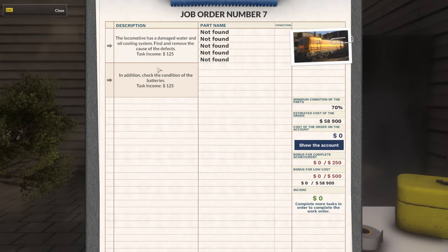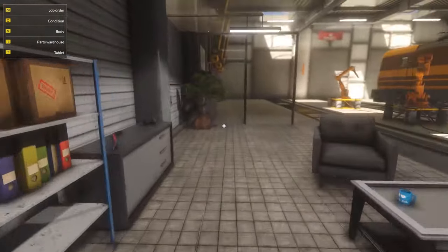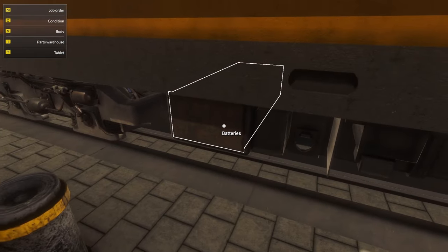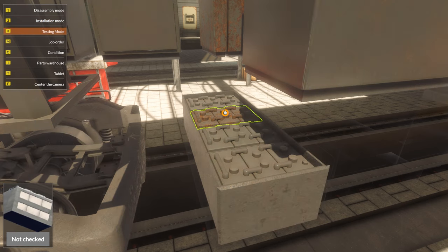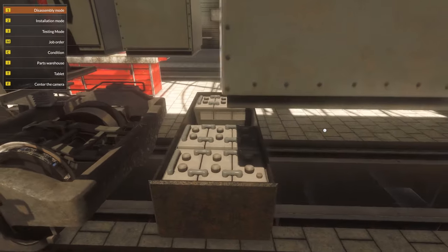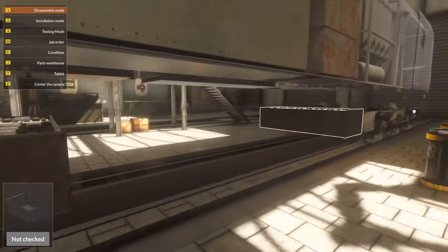Alright, locomotive has damaged water and oil cooling system. Find and remove the cause and effects. And in addition, check the condition of the batteries. So we need to check the batteries and the cooling systems. I can do that. Looks like we got ourselves a crap one there. Alright, disassembly. We'll grab you. Check the batteries. Yeah, can we just head over there?